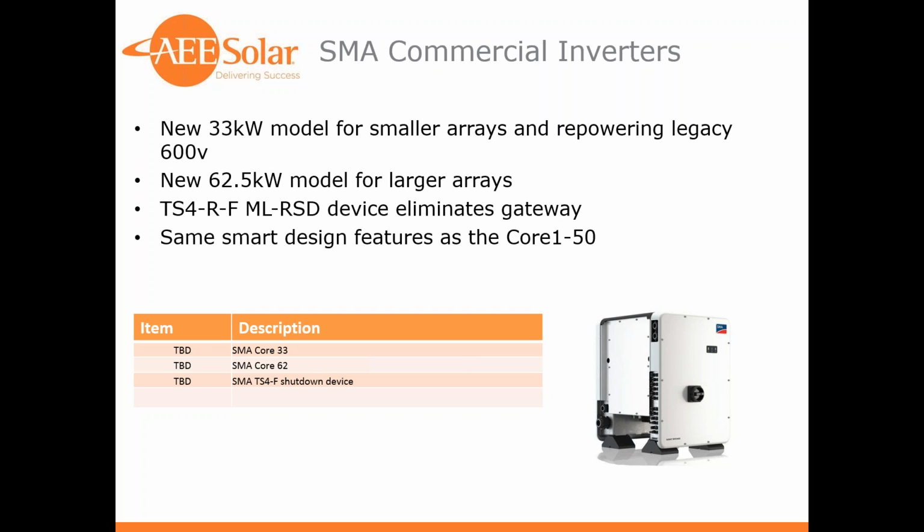The TS4-R-S, and I did the acronyms there on purpose, trying to have a little fun with my slides. That's a device that's going to eliminate the need for a gateway. It gets you module level rapid shutdown very cost effectively.